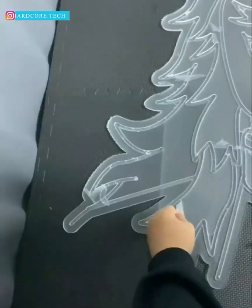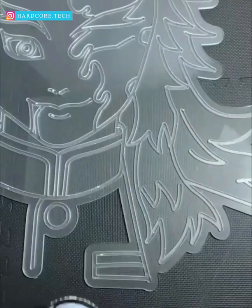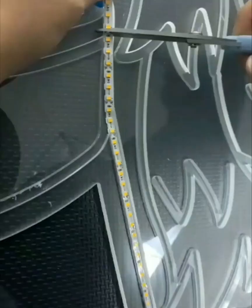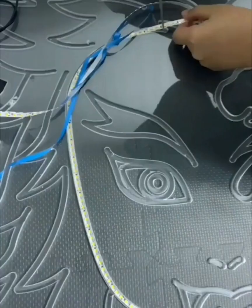This one requires a little bit of electricity knowledge to make it work. Firstly, you get a desired shape of plastic for display. It can be the shape of your favorite anime character, or singer, or the like.